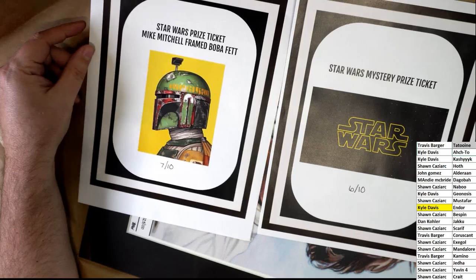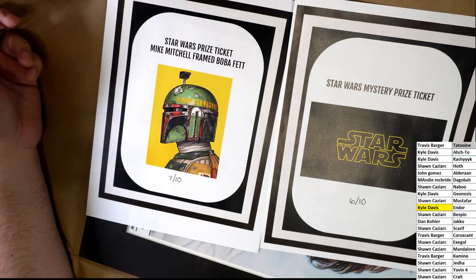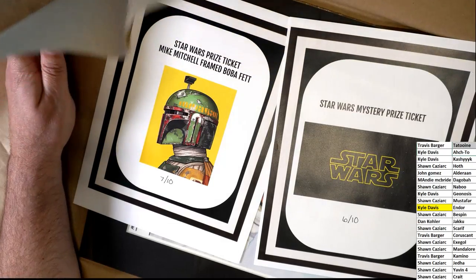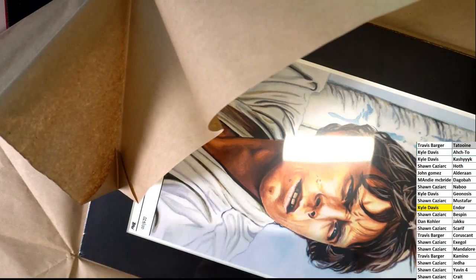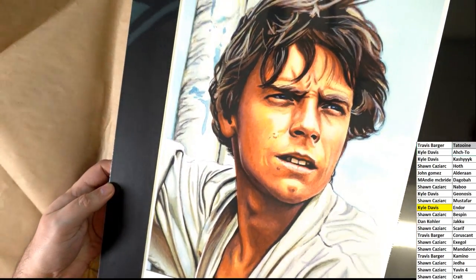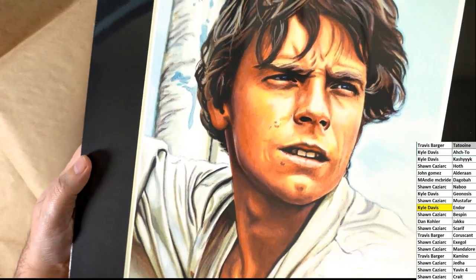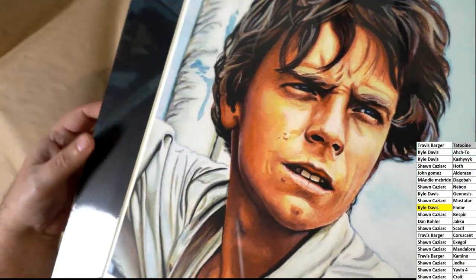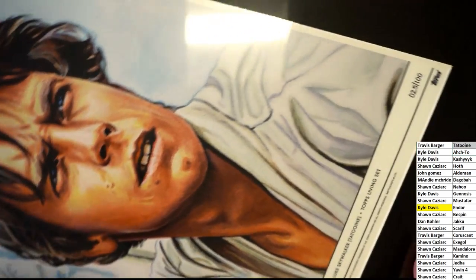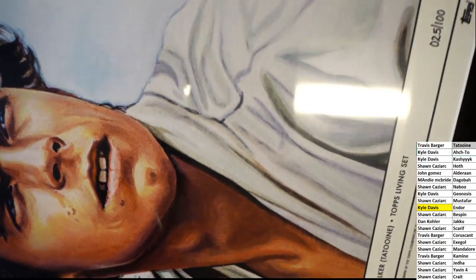Star Wars Mystery Prize Ticket, 6 of 10. And also the Boba Fett, 7 of 10 entries. And take a look at the artwork here. Very, very nice. Oh, that's awesome. What a beautiful piece of artwork. It's got the matted nest to it. It's beautiful, and I definitely want to show what it's numbered to right here. You can see it's number 2500.